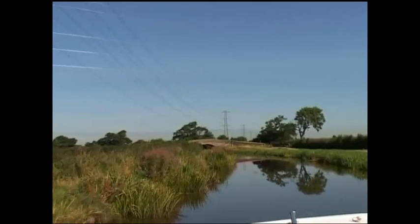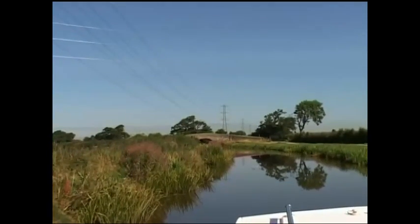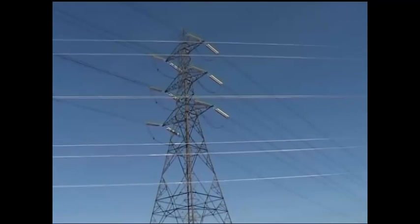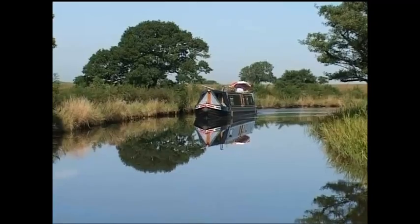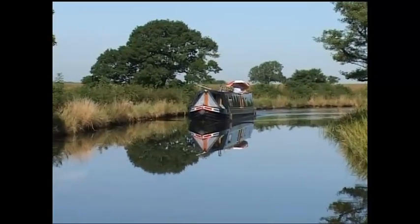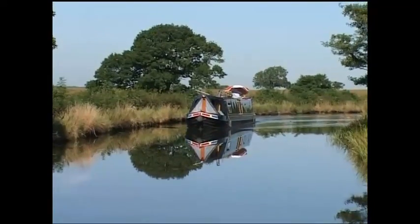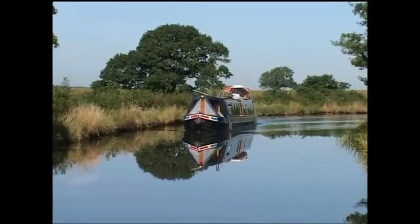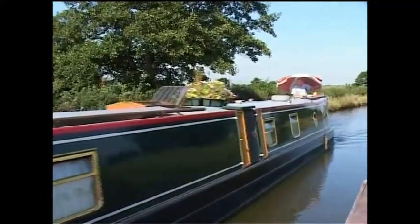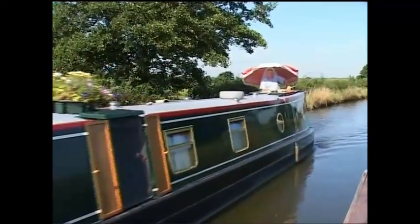Symbolically, I suppose, as we cross into the wire district, an army of electricity pylons strings a cat's cradle of wires across the countryside. So much for the age of the environment. The approaching sun umbrella evokes memories of boating in hotter climes. This glorious week in August turned out to break all British records, with the thermometer climbing to over 100 degrees Fahrenheit.